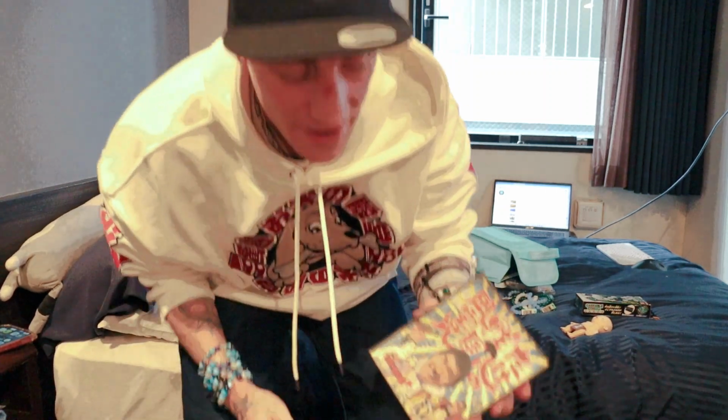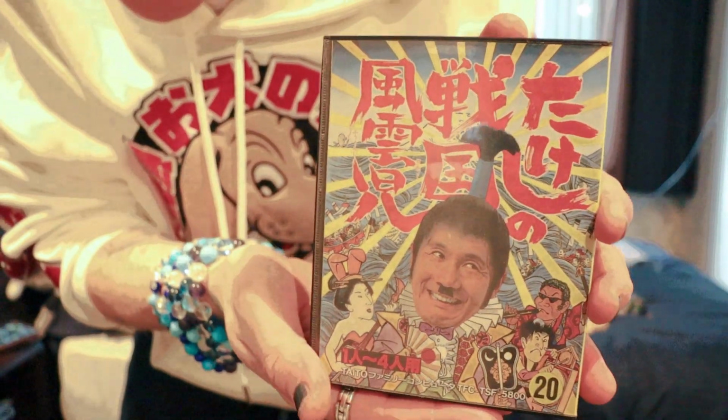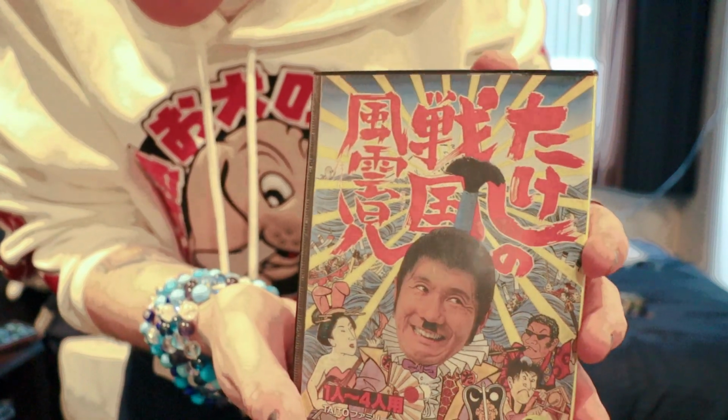But this is a board game. So the only thing that sucks about this is it's only 2-player. It's a video game that you have to play with somebody else. And I don't think I'll ever find anybody else to play this with. But the fact that I got it in the box and I can put it beside my copy of Takeshi's Challenge, I think that is very cool.